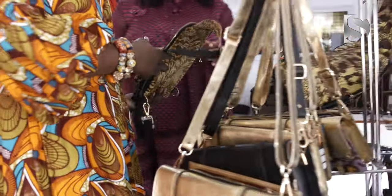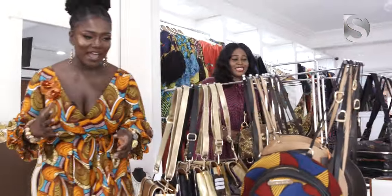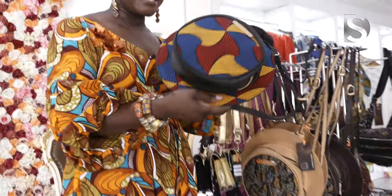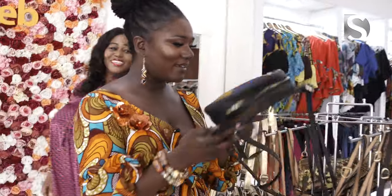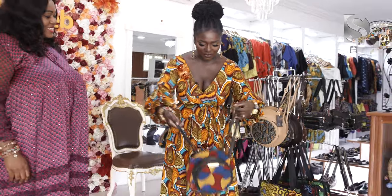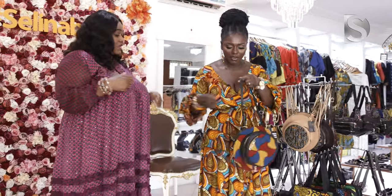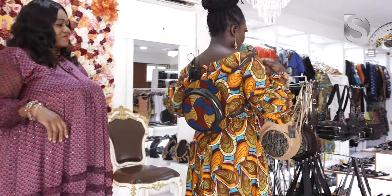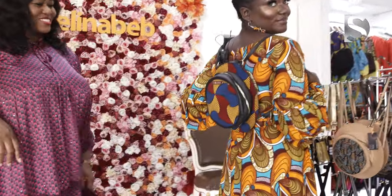And here we've got a hat bag. I love the hat bag. Guys, look at this. Aren't they so unique? It's a hat bag. My daughter came in and that was the first thing that she picked out. So you can use it as a backpack. And then you can use it as a handbag as well. Like this. Look at that. So cool.